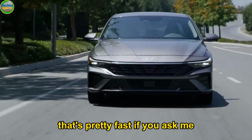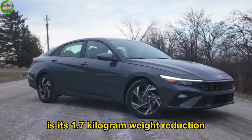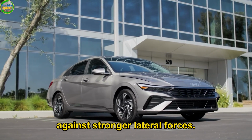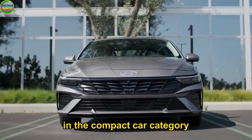That's pretty fast if you ask me. Another critical note regarding the Lantra is its 1.7 kg weight reduction, which gives it a slight advantage against stronger lateral forces. Overall, we expect the Hyundai Lantra to usher in a new era in the compact car category.